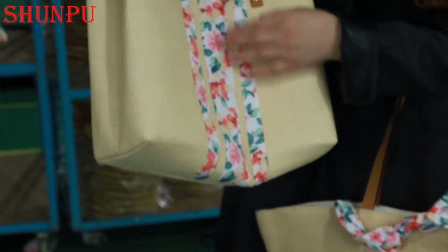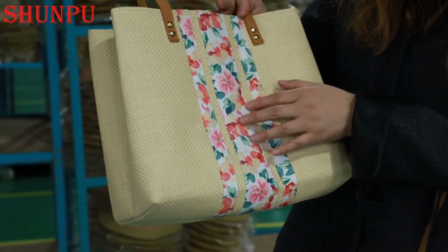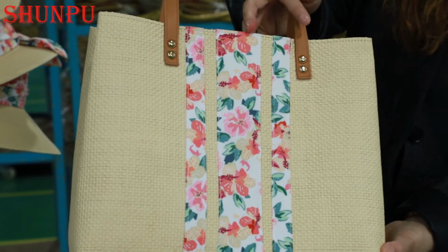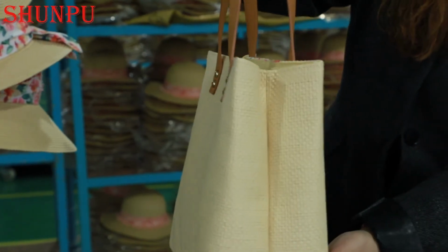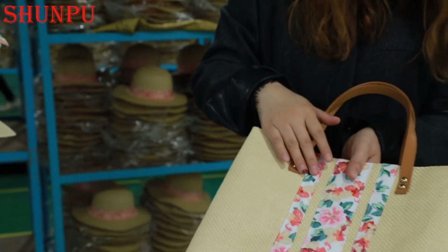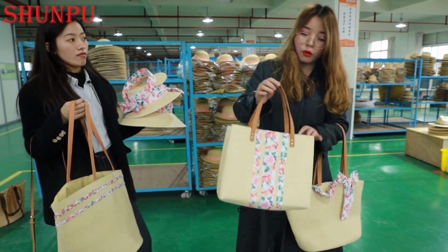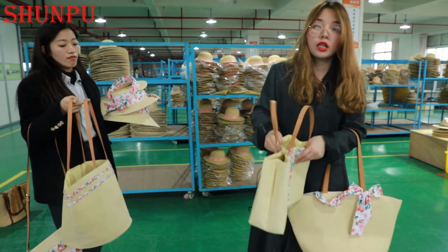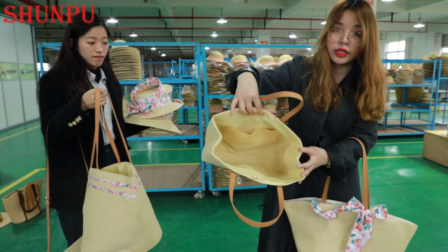And here we decorated with the printing fabric. Here is floral leaves here, and this made by the paper raffia. Look, this is the details. This is the side, and this is the back. And if you want, this side also decorated with the same as this side, just contact us. And here we decorated with the brown PU handle. And if you want a shoulder strip, just contact us. We will make for you. Here we have two pockets at this place. Look, this is the inside.